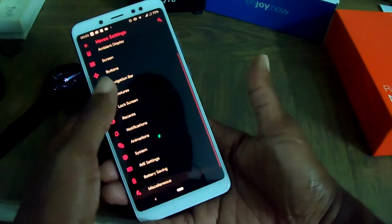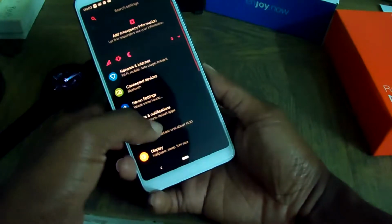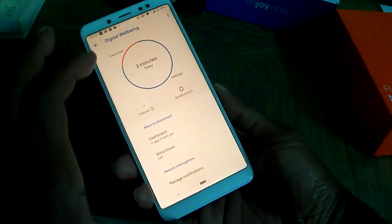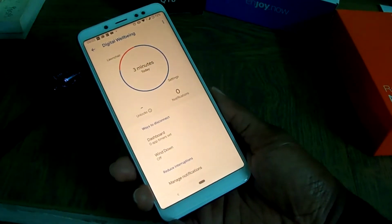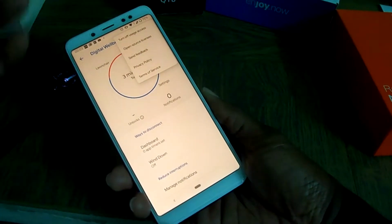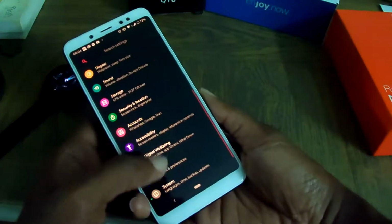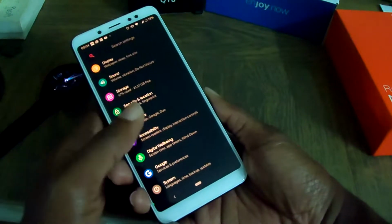Okay, that's cool, right? Yeah, that's most of Havoc settings. And the other settings is what's in Pie. We have Digital Wellbeing right here. Now, not all the apps have dark modes, unfortunately. Google hasn't updated the Digital Wellbeing app to go into dark mode, so unfortunately, it's white. It's not system-wide dark. Unfortunately, that's coming in Q, which is coming out this year.